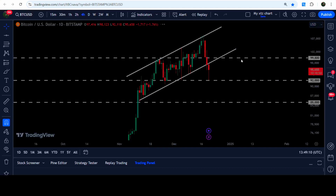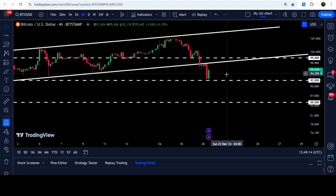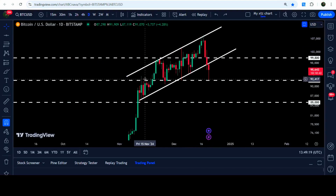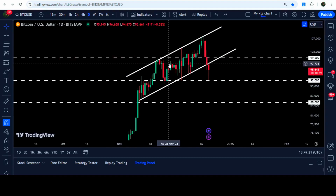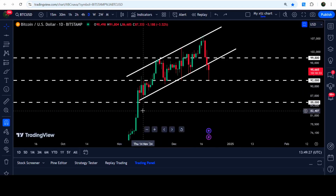If we take a look at the smaller time frame, on a 4-hour time frame chart, you can see that at the moment the price line has bounced. And if the price line breaks down, then it can hit the target for the breakdown from this channel. That is, by the way, here at the bottom of the channel, approximately at $85,000. And over there, we have another support.